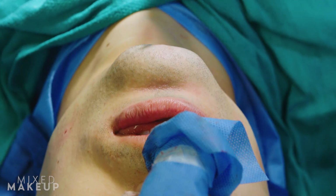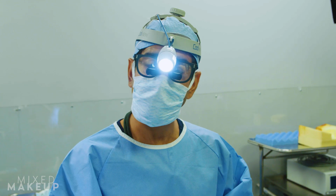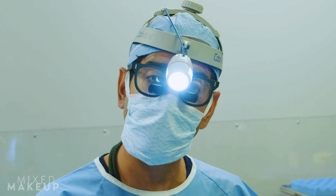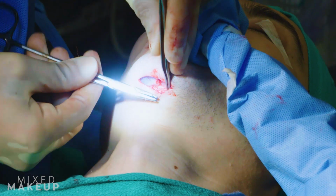So now that we have successfully inserted the implant, we are done. I've secured all my points. I'm very happy. We're gonna close the skin incision under the chin. And we're also gonna close the incisions inside the mouth, and then we're gonna wake him up and he'll be ready to go.